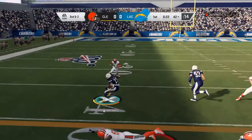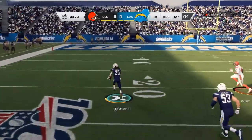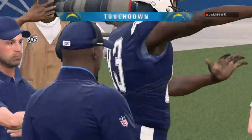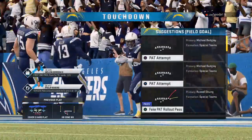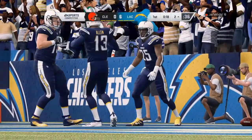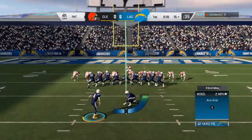On 3rd down, this is Melvin Gordon. Room here to run. There goes Melvin Gordon. Touchdown, L.A. Melvin Gordon, 42 yards. And the Chargers have taken a first-quarter lead.